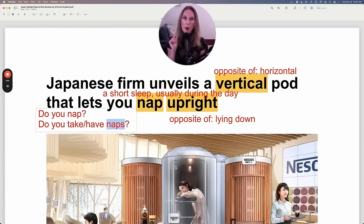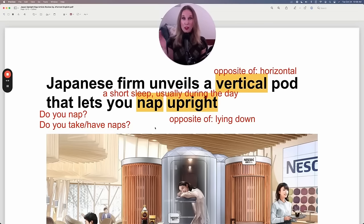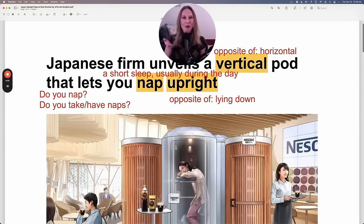If you use nap as a noun, you have 2 choices of verbs, and it does not matter which one you use. Both are very common and natural. Do you take naps? Do you have naps? So you can use either one equally. So what about you? Do you nap? Do you take naps? Do you have naps? Share that in the comments as well. Now maybe you'll start taking more naps if you had this vertical pod.